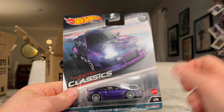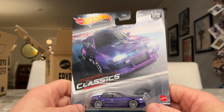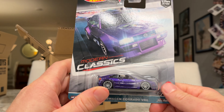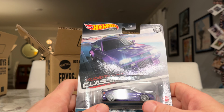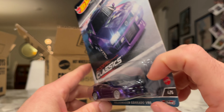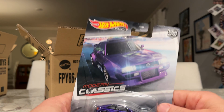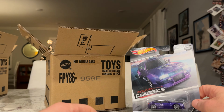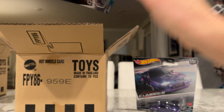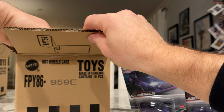So first up here is the Volkswagen Corrado VR6. Now, I am a Volkswagen guy. I was very excited when they were making a Corrado. This one is definitely better in hand. It looked more cartoonish in pictures, like with those giant fenders there. But in hand it looks a lot better. This almost reminded me of the Mark V GTI that they did a while back, which was just ridiculous. So the Corrado's looking good. I'm liking it. Much better in hand here.